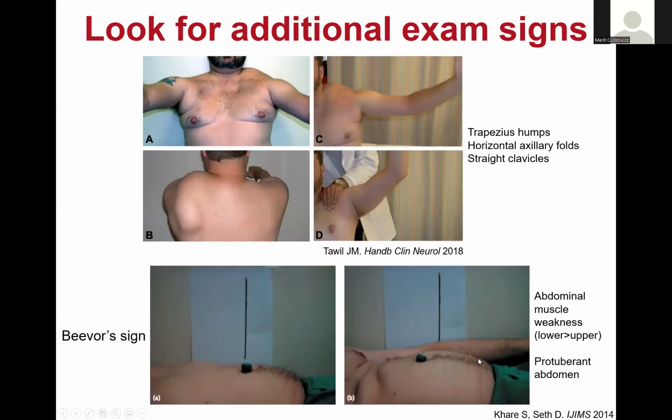This is because the patient has weakness of the lower abdominal muscles, so the upper abdominal muscles are pulling the umbilicus up. Sometimes we see the opposite. The inverted Vibor sign is the opposite: the umbilicus goes down because the upper abdominal muscles are weaker than the lower abdominal muscles.